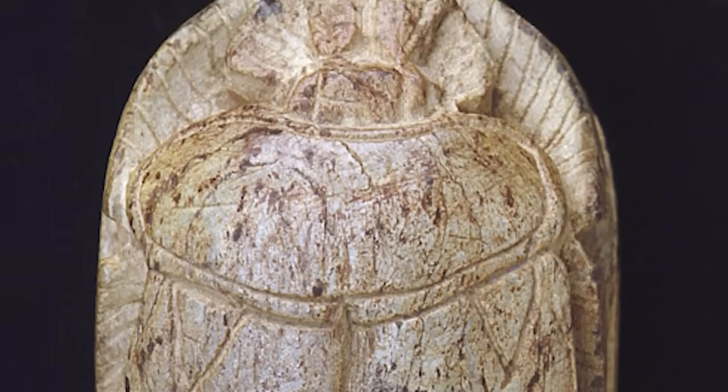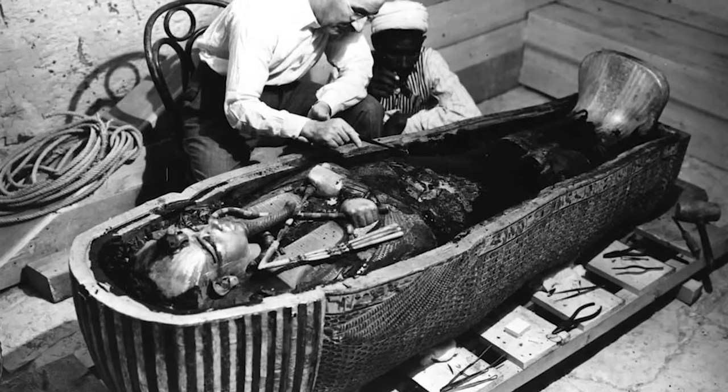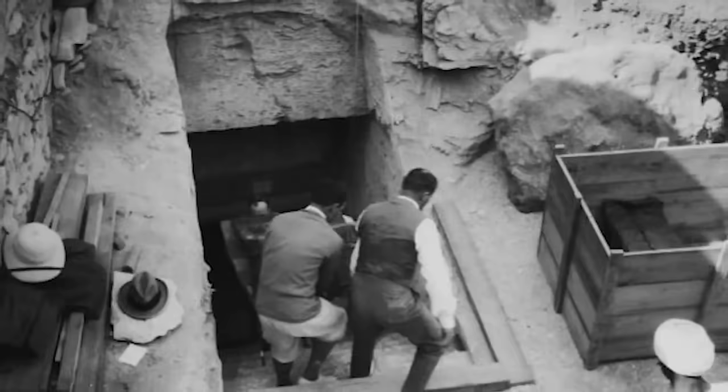I'm sure you've heard of the story of Howard Carter and his team that excavated the tomb. After doing so, several of the people involved died suddenly and mysteriously, so it's believed that this scarab is cursed along with the other items there.